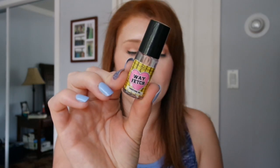Then we have the perfume oil in Way Fetch. This has scents of fresh apples, sugar berries, plum blossoms, and sea salt. Their perfume oils are very generous, but I have to decant these and put them into spray because I found that the rollerball doesn't effectively dispense the perfume and they take me forever to use, so I always go to sprays.